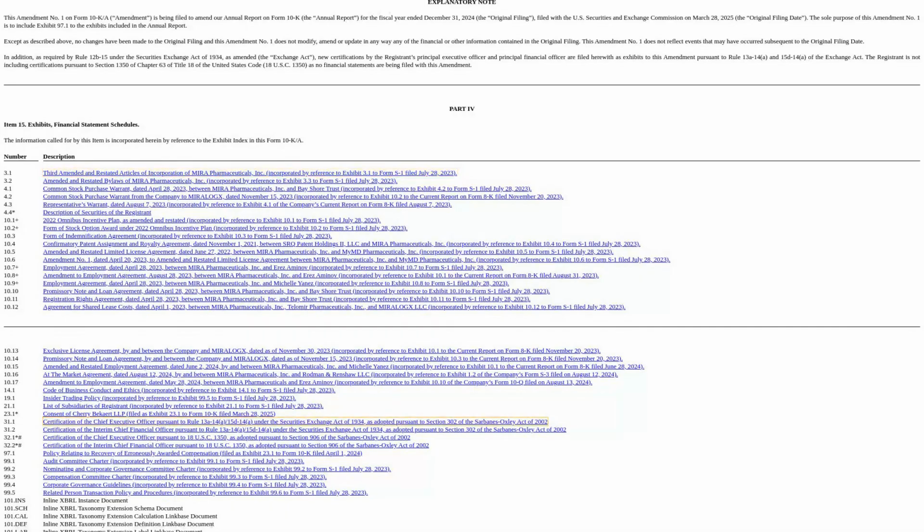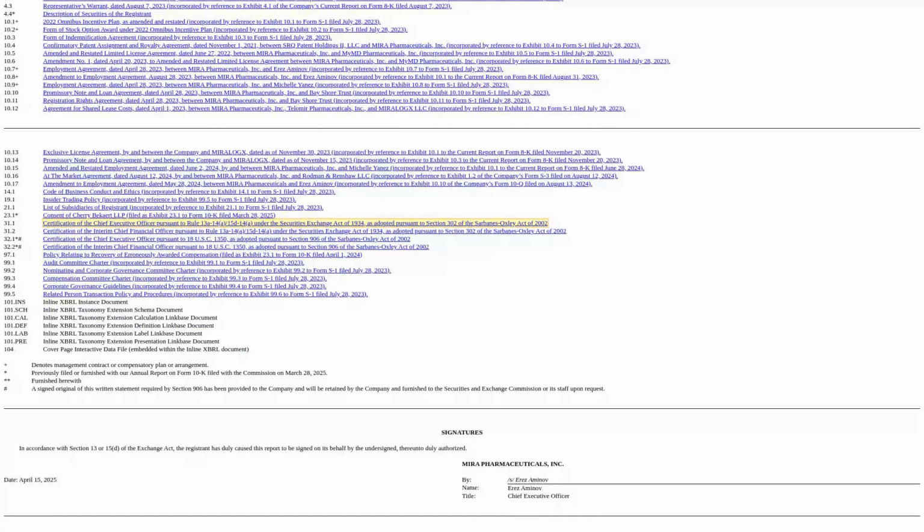The CEO and CFO have to sign off on the report saying that it's accurate and honest. These certifications are required by law to ensure that the people in charge are taking responsibility for the financial information that's being released. In other words, they have to vouch for the accuracy of everything.